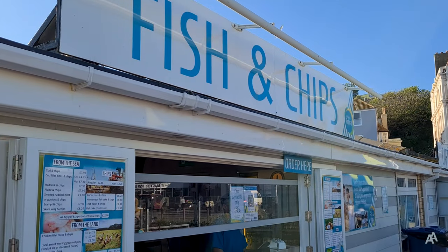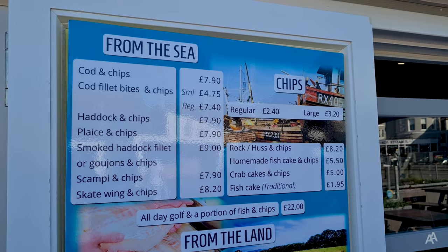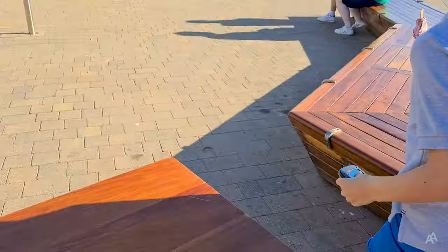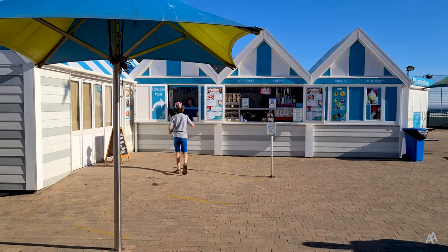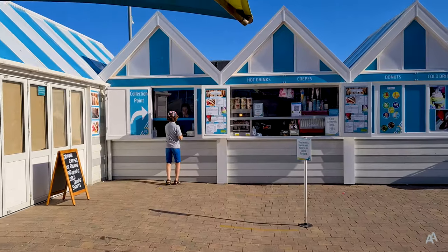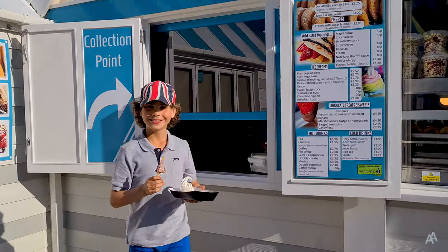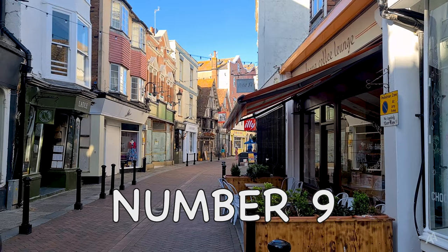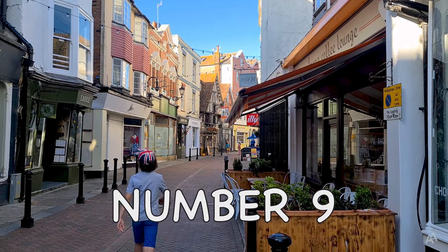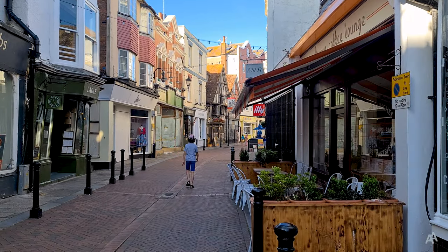There are many places to eat nearby, including a cafe, fish and chips, ice cream kiosk, and street food huts serving pizza, crepes, burgers, and lots more. Number 9 on our list is Hastings Old Town, where you can have a nice walk and pop into an antique shop.